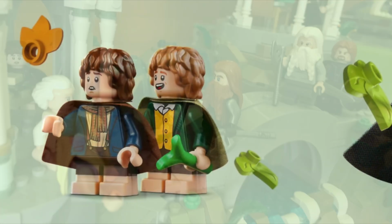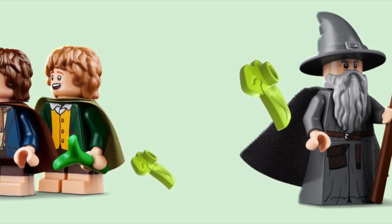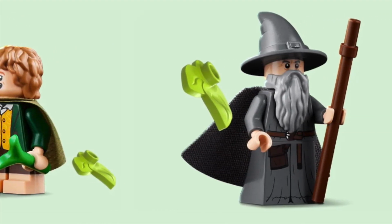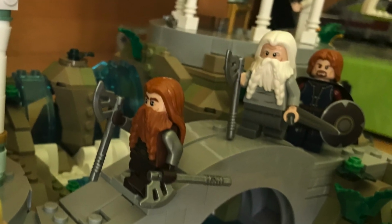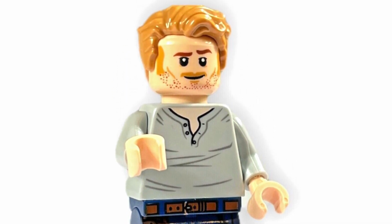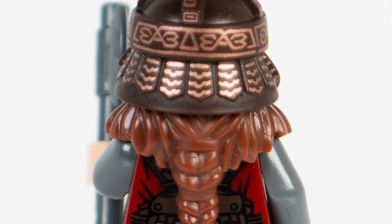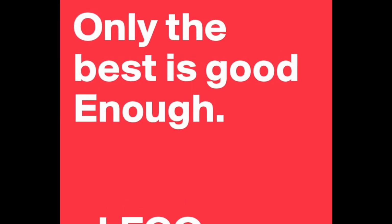Sure, there's slightly better prints for the Hobbits' clothes, and the new dress piece for Gandalf is great, but everything else seems to have a downside for every upside. For example, Gimli has a great beard and face, but his body is pulled directly from the Jurassic World sets. Why? No idea. I remember getting so excited about the old Gimli body despite never seeing it under the beard, but those days seem to be gone.